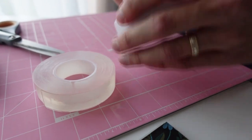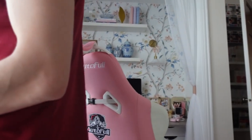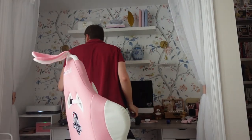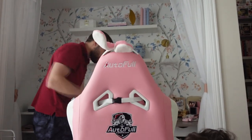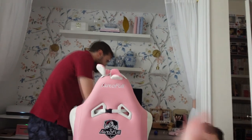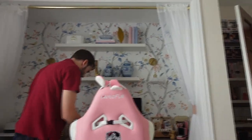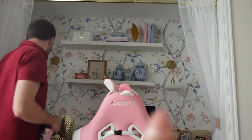Sticking it on in the middle, I hope. And then you just screw it in whatever light fixture you have, and you're good to go. Ooh, yes. See? So instead of a light bulb sticking out, because that's what that thing looks like, I'll link the lamp below, but usually a light bulb sticks out. But look at this annoying boy.